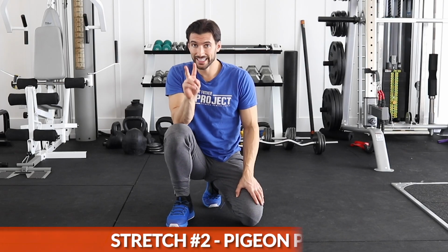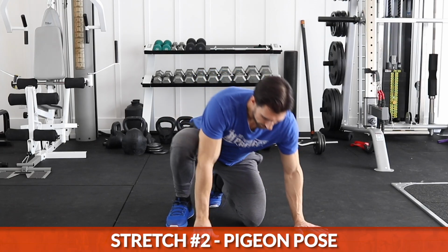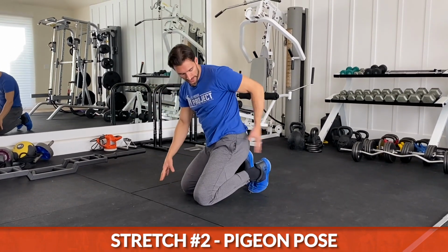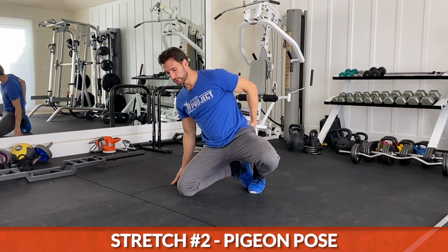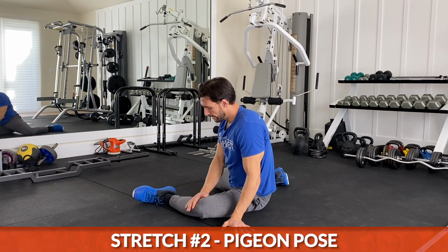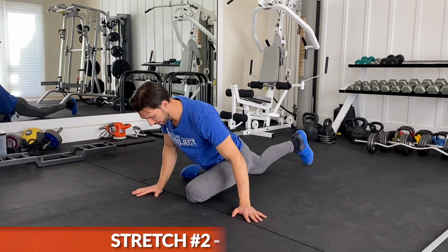Very good. Second stretch, again, primarily for your lower body, is the pigeon pose. This is a yoga posture that is amazing because so many people have tightness in this muscle that's in your glute called the piriformis. It is one of our external rotators of our hips. It gets very tight and weak for people. So pigeon pose, what we're going to do is we're going to get this first leg somewhere around here. Then we're going to square up and we're going to stack our hips.